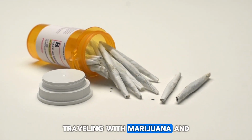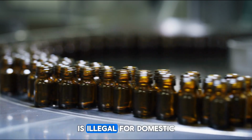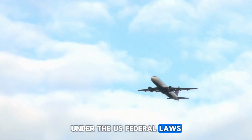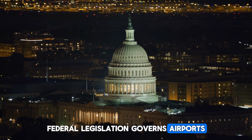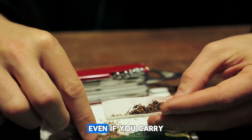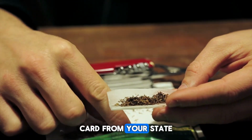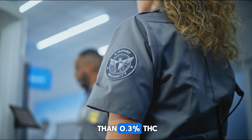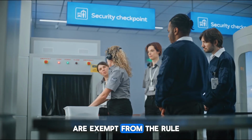Understand the legal status of medical marijuana. Traveling with marijuana and some CBD-infused products is illegal for domestic and international flights under the U.S. federal laws. Federal legislation governs airports, so you could encounter problems even if you carry a medical cannabis card from your state. According to the TSA, products with no more than 0.3% THC are exempt from the rule.